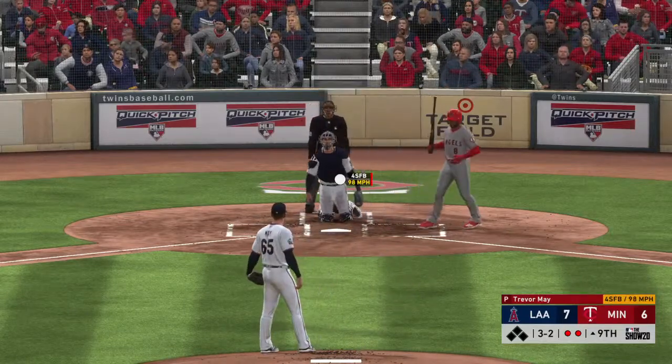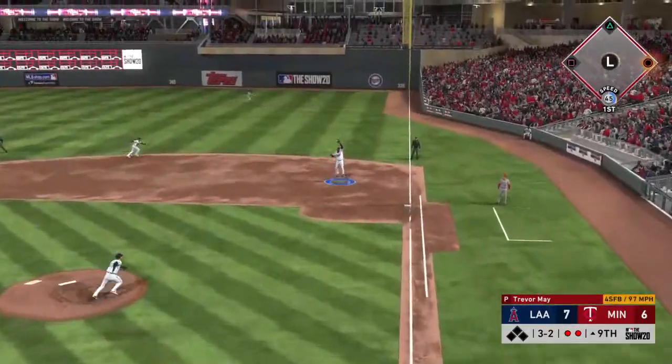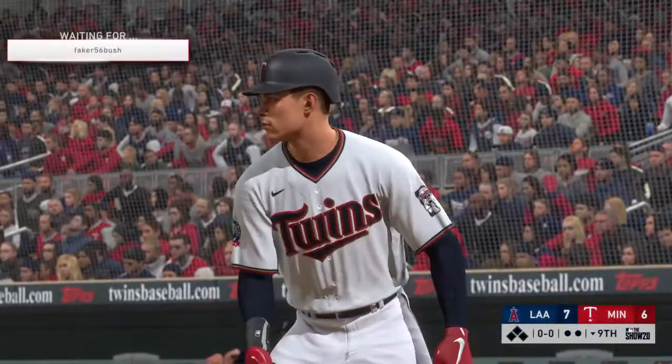Still hanging with him. Another good swing to keep it going. Good battle here. This will be the 7th pitch coming up. Line to the right side. Leaps and makes a terrific catch. And with that, all set for the bottom of the 9th.